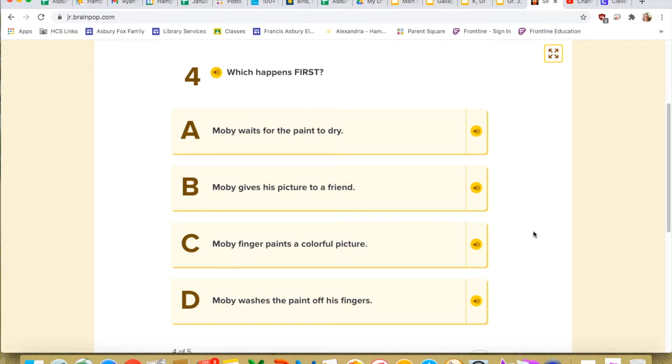Well, the first thing wouldn't be waiting for the paint to dry, because it hasn't even said that he's painted yet, right? Giving his picture to a friend, well, that means he has to have painted it, so that wouldn't be the first thing.